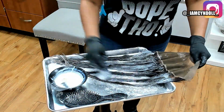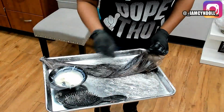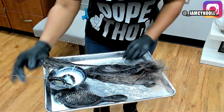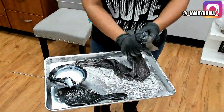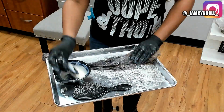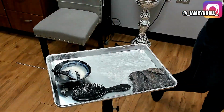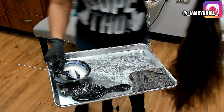tube of color. So you guys remember, your hairstylist is not going to charge you $20-$30 to color bundles. No, girl, that doesn't even cover the price of the hair color that she had to buy to color the hair, you know. So anyway, we have the frontal colored.